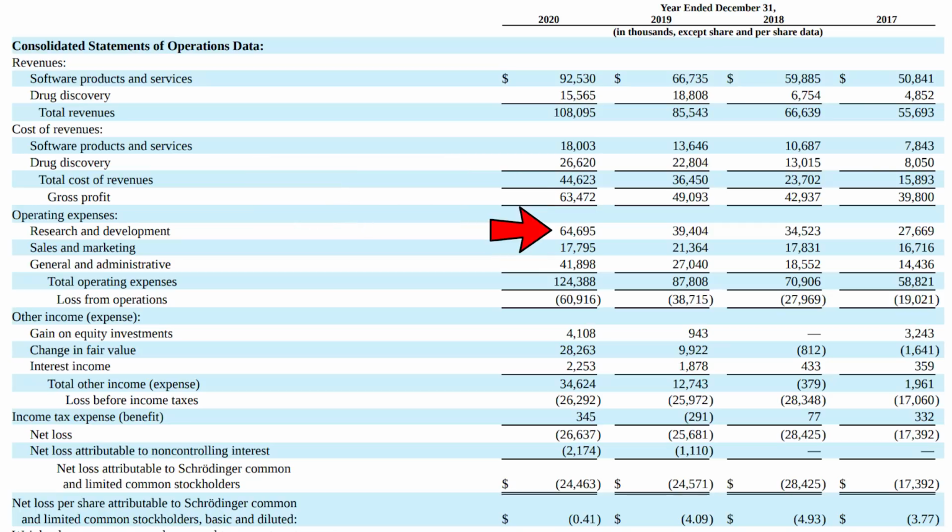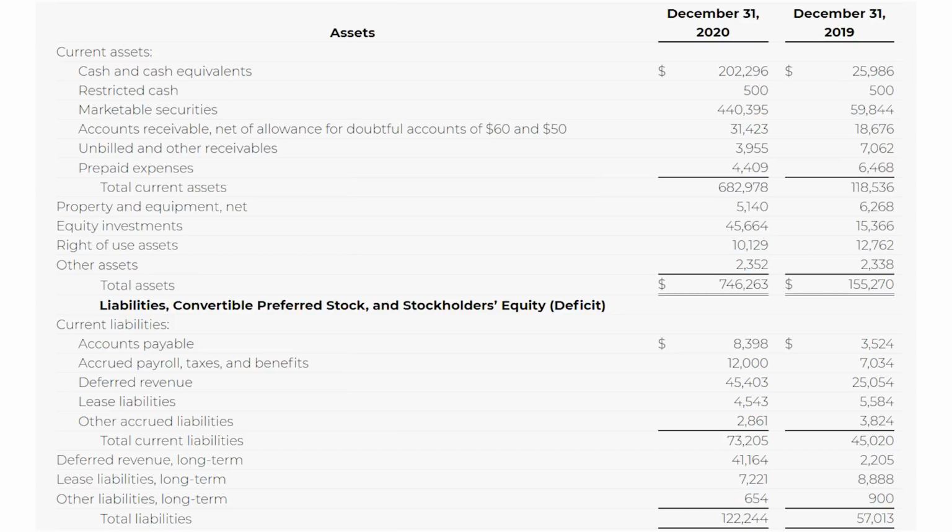If we also take a look at their operating expenses, we can see the business spent nearly $65 million on research and development, which is more than they generated in gross profits. The research and development expense is also up about $25 million from the prior year, so they're increasing their investments back into the business. Sales and marketing expenses actually dropped year over year, but general and administration costs increased as well. I imagine this is because the business is continuing to expand, hire more people, and invest back into the foundation of the company. The total loss from the operations was nearly $61 million, so they're not profitable by any means. Next, let's take a quick look at the balance sheet.